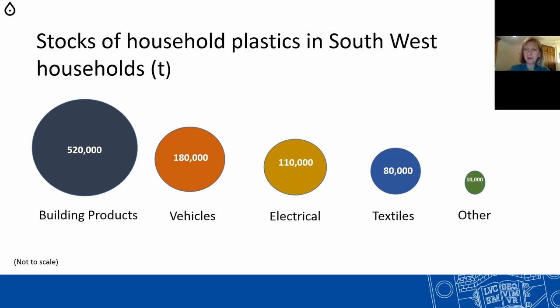Using similar kinds of methods to those that Cara has been talking about, our life cycle analysts have been seeking to determine where all the stocks of plastics in the southwest of England are. These results are in tonnes. As we saw in Cara's results, the bulk of the plastic is in solid objects. It's in building products, insulation panels, PVC windows, household electrical items, fridges and freezers, and there's a great deal of plastic in vehicles as well. Textiles account for some 80,000 tonnes in the southwest, and then there are some miscellaneous items. So the vast majority is in our buildings.